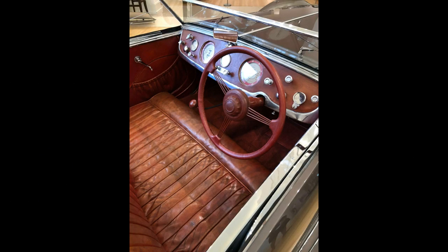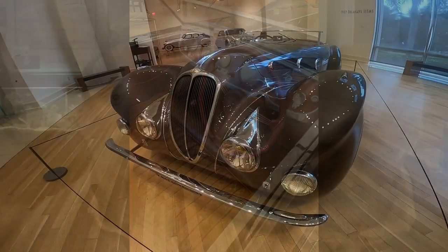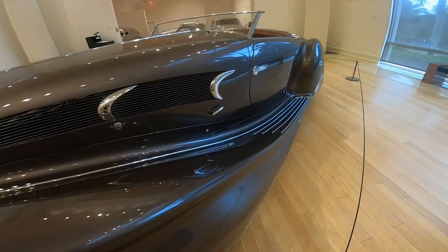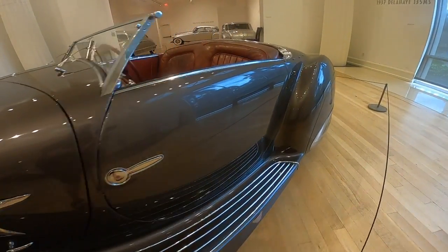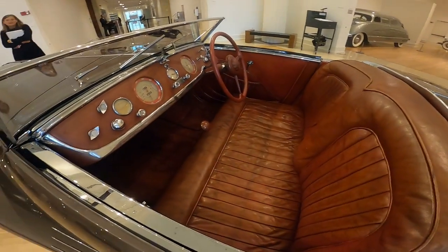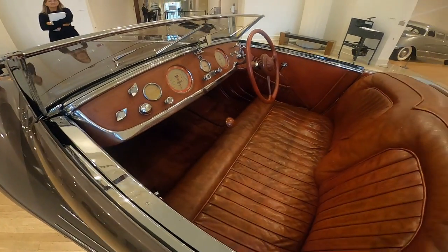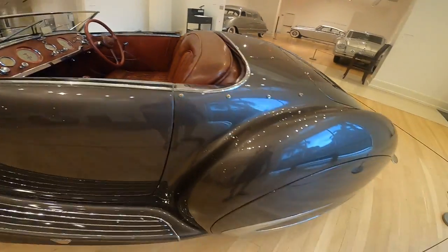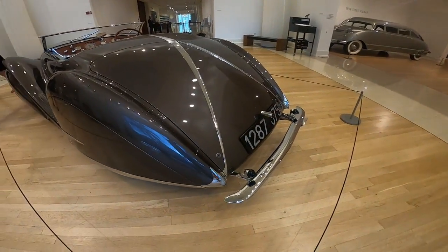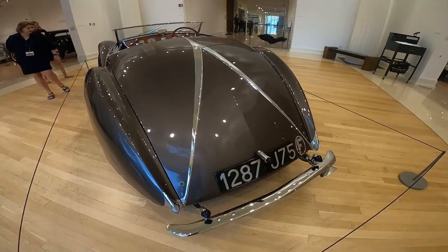The leather interior is by Hermès, and it's the original leather. The car has been repainted a number of years ago. It originally was kind of a white, off-white ivory color. Now it's more of a metallic bronze. It looks beautiful in any case, but the original owner was an ambassador to the French government, and he did not drive the car very much. In total, this car has fewer than 6,000 miles in all since 1937.